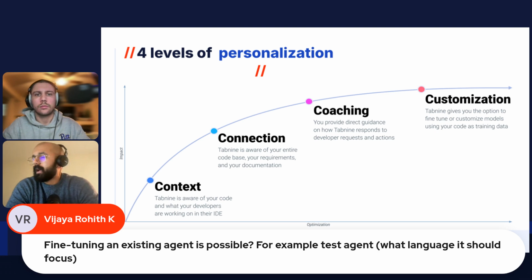And when we're thinking about personalization on the AI chat agents, that's where the AI chat agents grab personalization from local IDE context, codebase connection, and Jira integration, as well as coaching in the code review agent. And when you think about this personalization, remember it's progressive. If you see on this graph here, we've drawn together impact to optimization. You're going to see the biggest initial lift from local IDE context, followed by connection, and then marginal lifts in acceptance rates and optimization from coaching and customization from there.